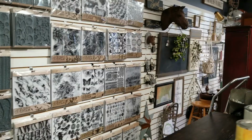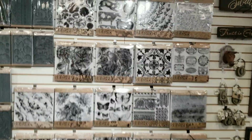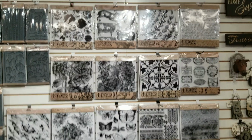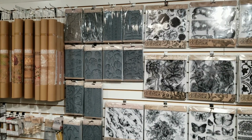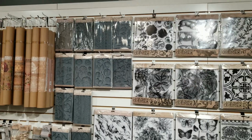Everything you see here is a stamp, so you would just paint or use an ink on the stamp, and then you could apply that to furniture or signs or whatever you wanted to make. And those are the molds there, so you could use a resin material to make a shape and make like an applique for a piece of furniture, which is really neat.